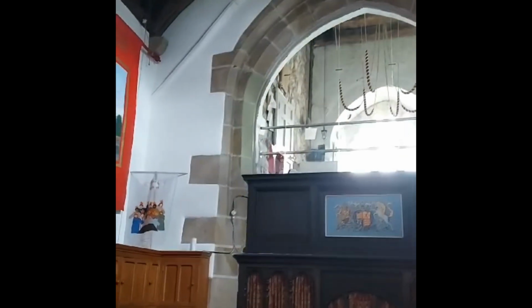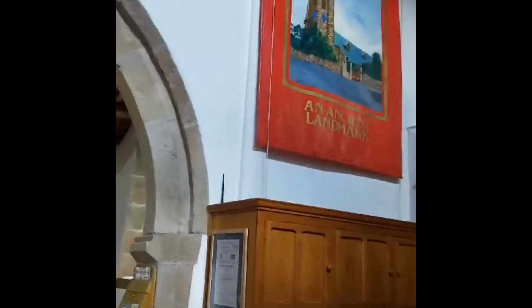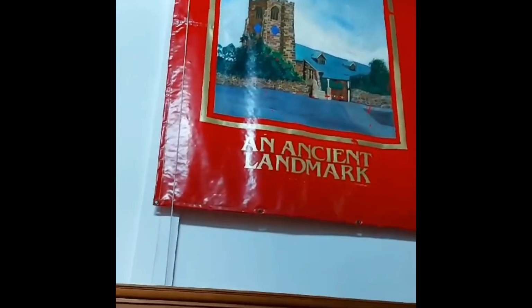Just to the left, I don't know if you can see it. There you go. And there's a big poster or banner here saying about an ancient landmark, which it is. And it's great to get in. Yeah, it's so good to get in the church, isn't it?